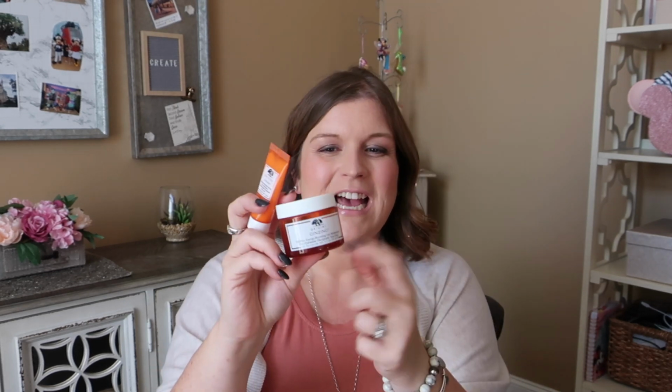It's been through a couple refreshes since I've used it, but the formula has pretty much stayed the same, and I really love this. So I have this in a number of travel sizes. I always take this when I travel, and then I use the larger size here. You can see I'm getting ready to replenish the larger size for day to day.